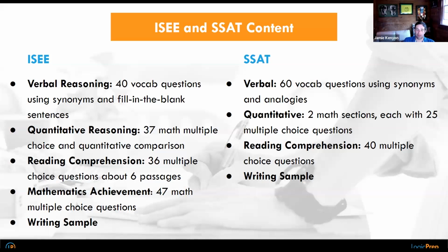The ISEE does it a little bit different. The quantitative reasoning, which is the first math section, has 37 questions. It's a combination of normal multiple choice and quantitative comparison questions. So if anybody has ever taken the GRE, they have these same types of questions where they have a quantity in column A and a quantity in column B, usually that you have to determine through some sort of algebra or geometry calculation. And you have to say whether A is bigger, B is bigger, they're the same, or you can't tell.